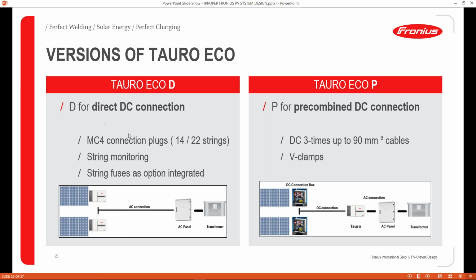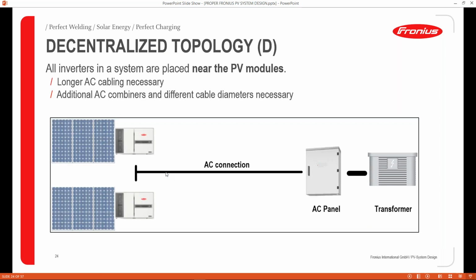Now, Tauro Echo D, as the D tends to suggest, is meant for direct connection. In this case, you can connect directly to the inverters, as can be seen here, and then travel with a long AC connection cable to your AC panel. Then for the Tauro Echo P, P tends to suggest pre-combined connection. So it is pre-combined using DC junction boxes or DC combiner boxes, and then you can travel with larger diameter DC cables to your Tauro inverter, and then go with short runs of AC cables to your distribution panel. So that's the main difference between the D and the P.